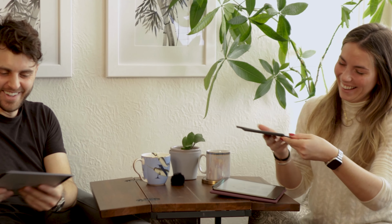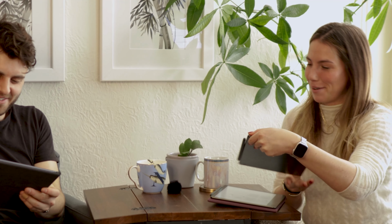My right arm's my stronger arm, but I still think that one's heavier. Yeah, right. I'm right-handed, extremely right-hand dominant.